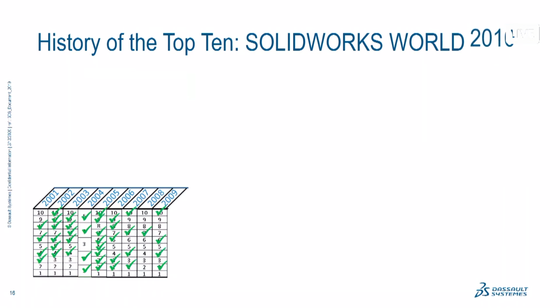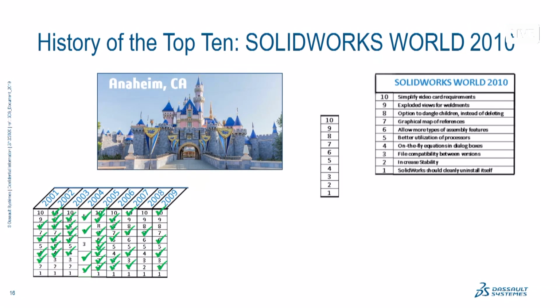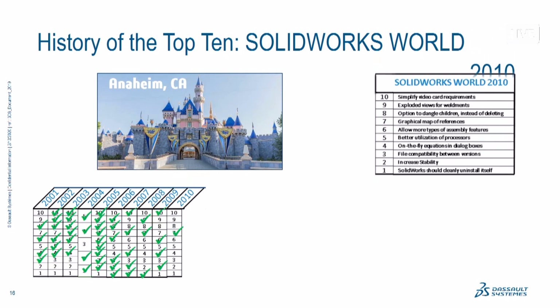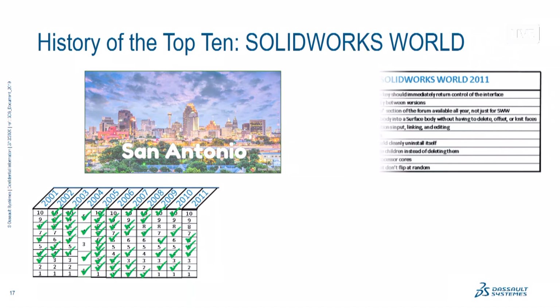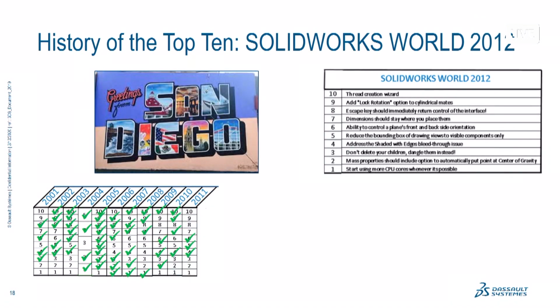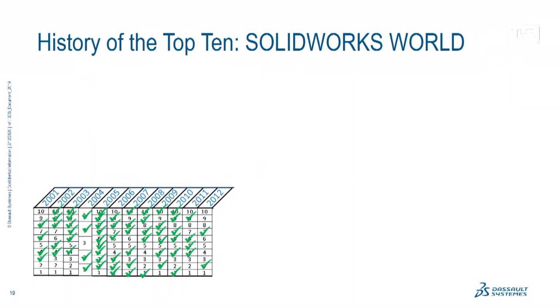Not necessarily all from the top 10, but this was the top 10. Mates when mirroring components, and more ways to create reference planes. I don't know if any old-time users are here, but it used to be very limited, creating reference planes. D-feature tool went in 2011. More types of assembly features too. Feature freeze, 2012. That's when that made it in. And we enhanced the equation. We re-architected the equation input.